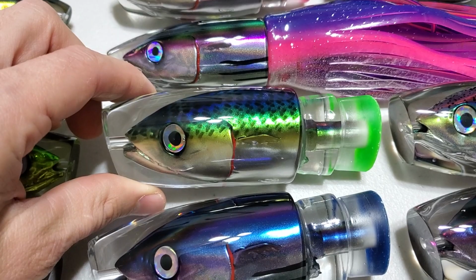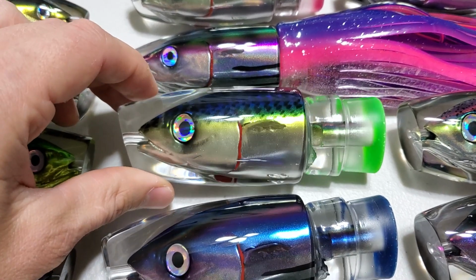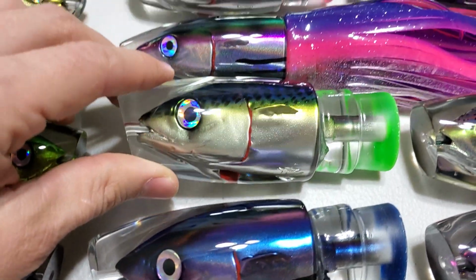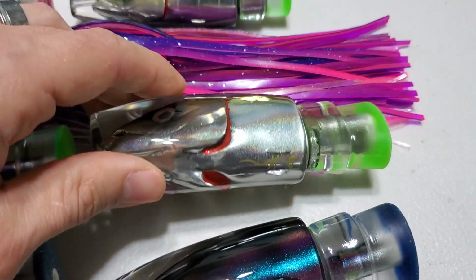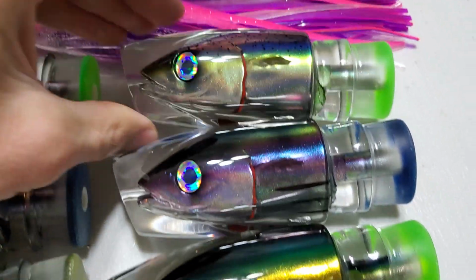And to be frank, I don't quite remember what we call this one, but this is a kind of a mackerel pattern. And you can see these iridescent colors, and pretty much all of them have a rainbow oil glow to them. Very iridescent, bright colors.